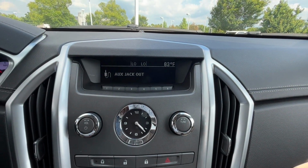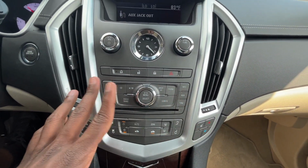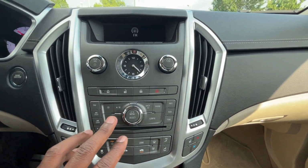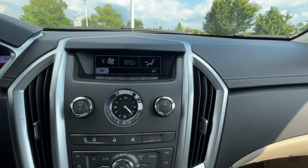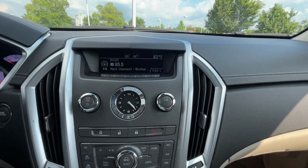So this is our kind of home page here, and all that's based on what setting you click here. And I like how the system's set up. So if I go to the band, so radios here, XM, AM, FM, I kind of have a view of what's going on here, and it's still showing me my temperature up there for the AC, and as I adjust that, it'll go ahead and show you the change right there. So that's pretty cool.